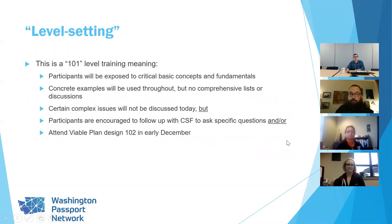This is a 101 level training, meaning that we're going to cover basics, and we're going to use a lot of concrete examples to illustrate what we're trying to convey. There are some complex issues that are going to come up that we aren't going to really dive into today because of our time constraints. And I just want to acknowledge that, but I also want to say that as you have questions today, we encourage you to follow up with us here at CSF, and we are happy to respond to any questions that you have. We're also going to have a 102 session in December where we're going to go deeper into certain issues that we aren't going to be able to cover in depth today.